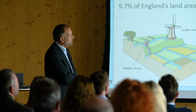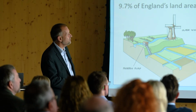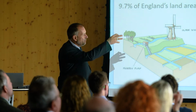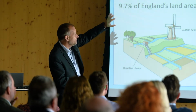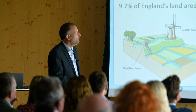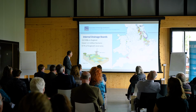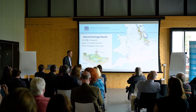So here's a picture of the current existence of internal drainage boards around the country, and you'll see that they coincide with the low-lying land. Obviously you've got Somerset down there, you've got parts of Kent, which is very flat, and then you've got the Cambridgeshire Fens and Lincolnshire, and that's where the largest congregation of drainage boards exist in the country. And this little picture here really shows you what a traditional drainage board is about. It's about flat lands where that active intervention is really required.